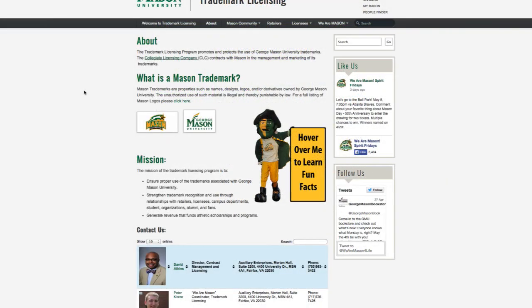If your organization would like to create merchandise with a Mason logo or name on it, you must obtain graphic design approval from student involvement. For a full listing of Mason logos, please click here. If you have any questions, please contact Mason's Director of Contract Management and Licensing, David Atkins, at datkins@gmu.edu.